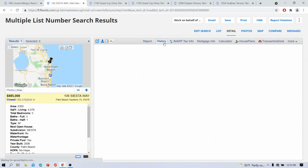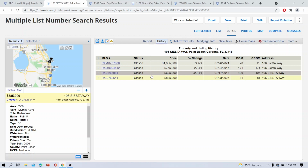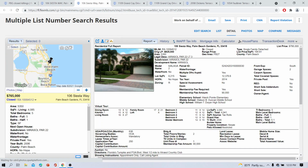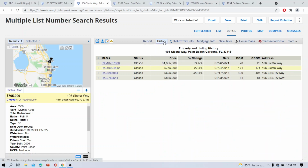But you know what that could be? In Mirasol, you have to buy into the golf course. So maybe they had a higher HOA instead of buying into the golf course. So let's go to 2015. Now in 2015, you're paying $90,000 to buy equity into the golf course, and it's mandatory. But that drove the HOA down to $600. So it cut the HOA in half. Okay. So from 636, yeah, that's what it was.